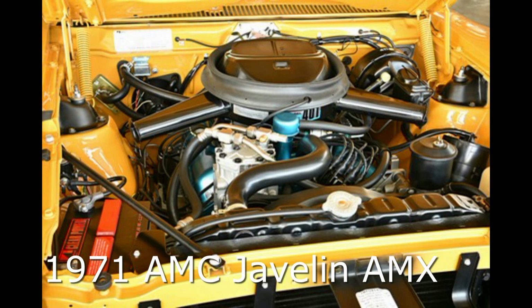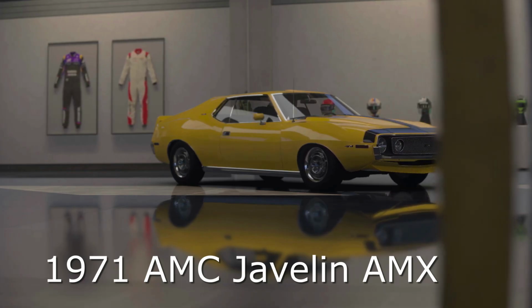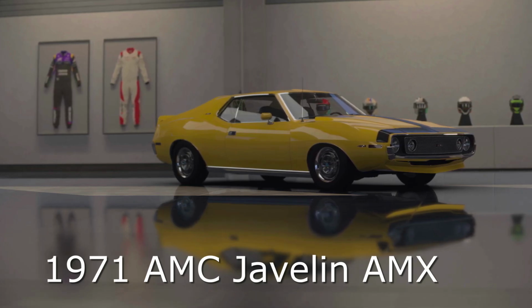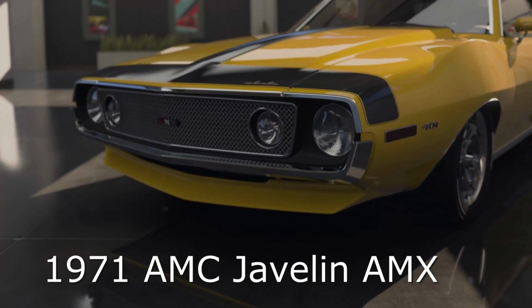Under the hood, it offered the 401 cubic inch V8, a powerhouse capable of producing up to 330 horsepower. This made the Javelin AMX a serious contender on both the streets and the drag strip. What set it apart was its balance of performance and affordability. AMC marketed it as a different breed of muscle car, appealing to drivers who wanted something unique.